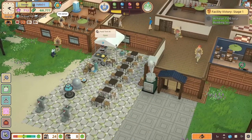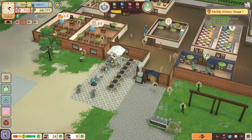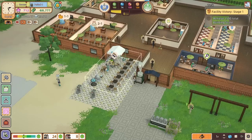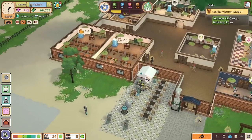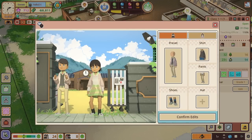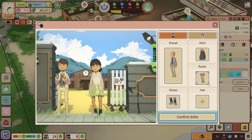Good job. Very nice. I still think it's weird that we put the food outside. What if it is, for example, raining like right now? The kids just go and get soaking wet. It's very odd. How about the uniform? I'm not that bothered about the uniform, but everyone seems to be just wearing whatever they like.